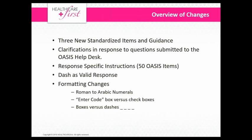And they've done a number of formatting changes. The pressure ulcers have been changed. Some were Roman numerals, others were not, but now they're all changed from Roman to Arabic numerals. They've also, instead of having boxes next to each possible response and having you check a box, labeled each response with a number or a letter, in most instances a letter, and there is a box in which you enter that letter code or number code. So that is a change in the way it looks, not a change in the actual substance of the item, but in how the OASIS looks. And also, in places where there were dashes, there are now boxes.